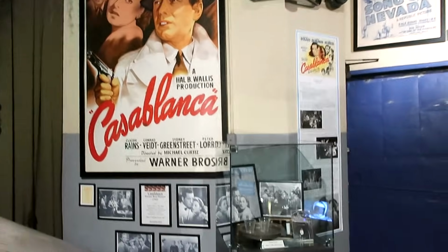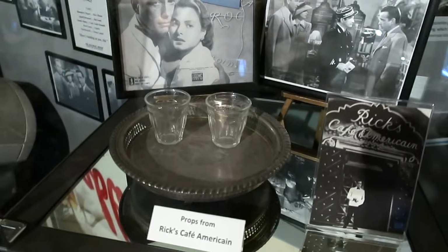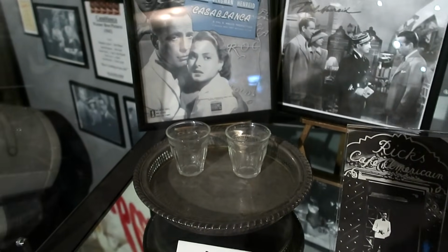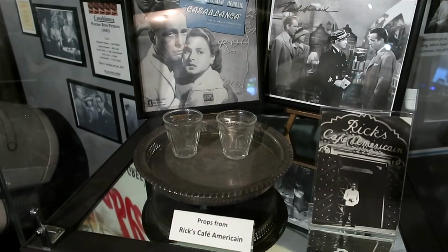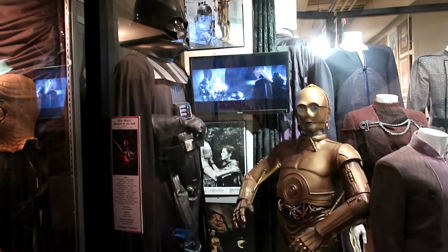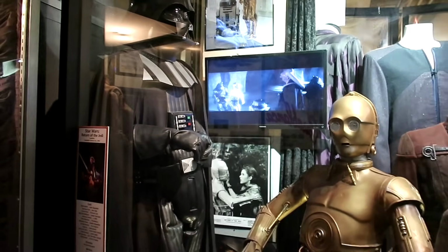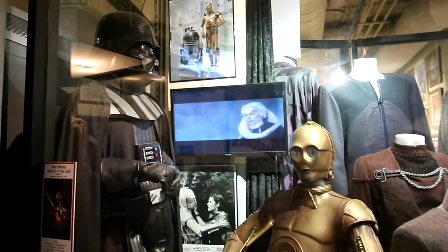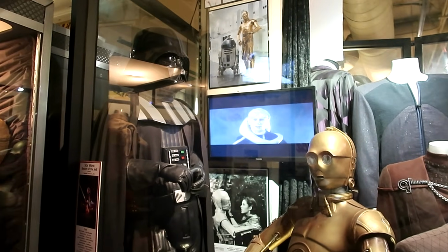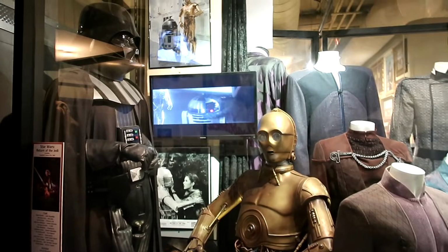We have actually some props from Casablanca. Some shot glasses there from Rick's Cafe in Casablanca. Over here we have some Star Wars props. Darth Vader right next to a C-3PO. And look how much taller Darth Vader is than C-3PO, man. He's a tall guy. Either that or C-3PO is really short.